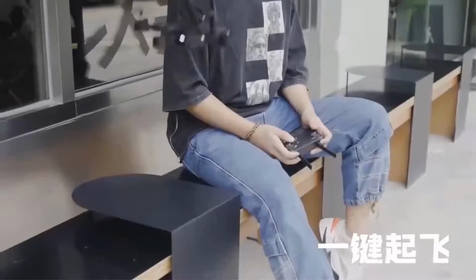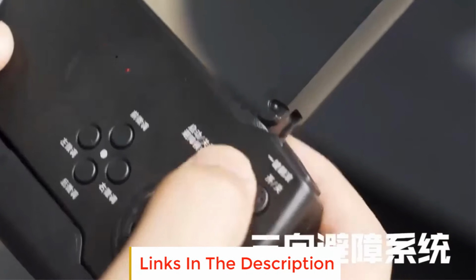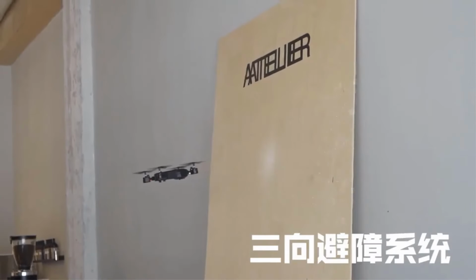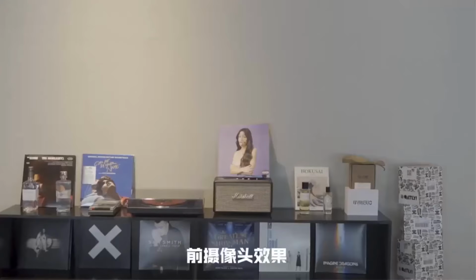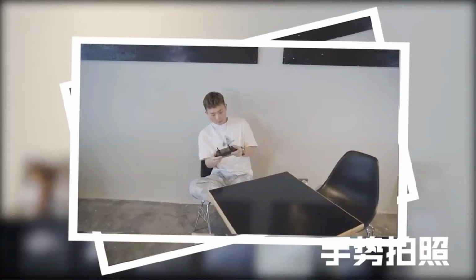Only one key is used for takeoff and landing, and headless operation ensures that you don't have to choose the direction or balance altitude all the time. In addition, the quadcopter is equipped with 2 HD cameras. The image can be transmitted to your smartphone in real time, while the 3,000 meters flight range will give you a glimpse of the most breathtaking views.